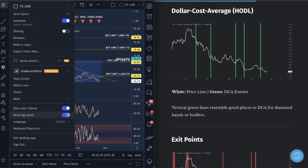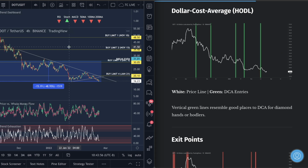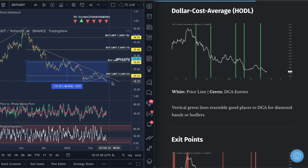Let's clean this up just a little bit. All right. Dollar cost average entries, an incredible entry you guys are able to get over here. This is basically calling an entry before we start seeing the market head back up. It may head down, that's true, but overall, even looking at this formation over here where it's a descending triangle pattern, this is a pattern that usually ends up breaking to the upside very fast.